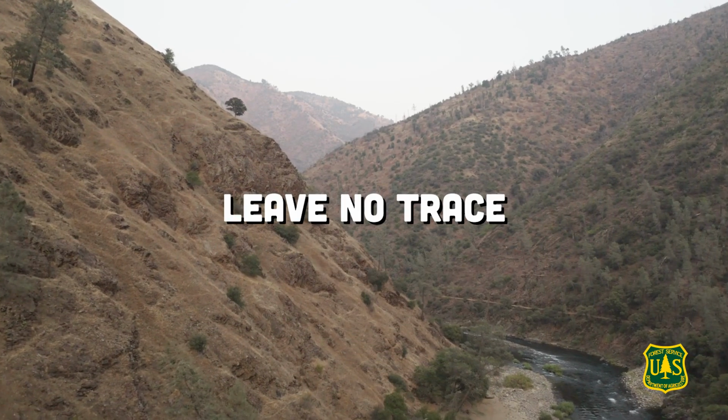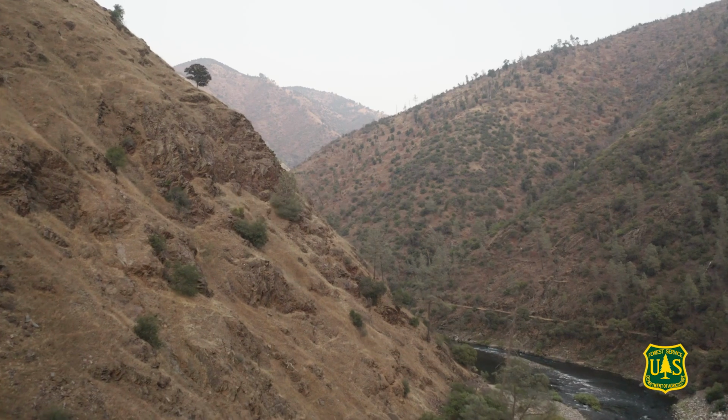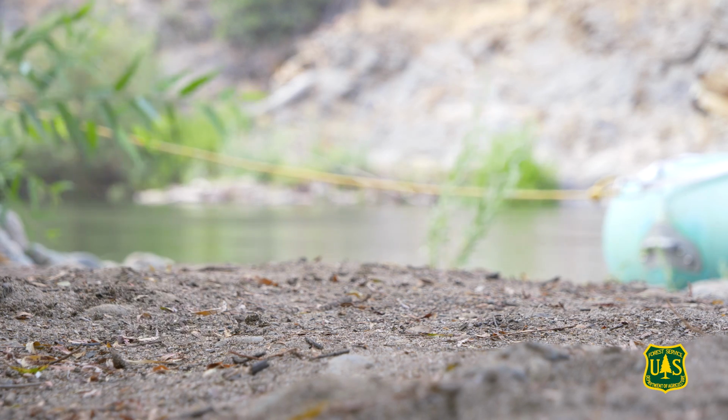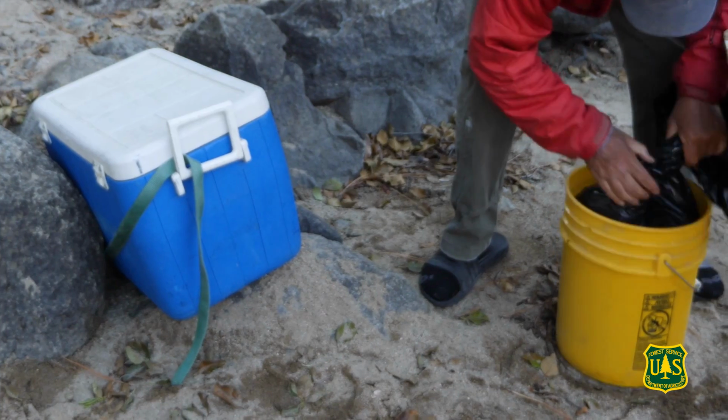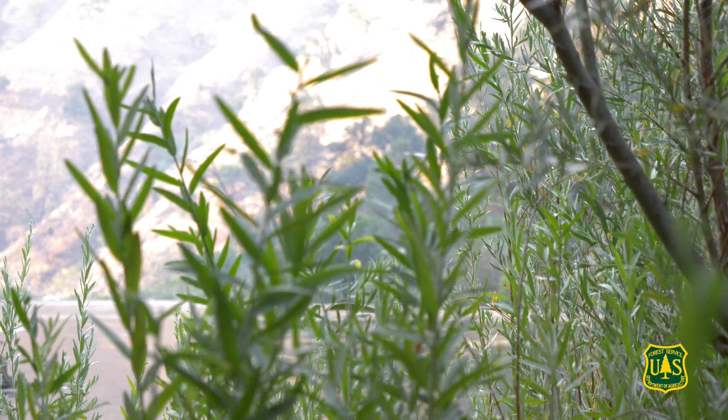It's important that everything we bring with us comes out of the river canyon. Pack out all your human waste and garbage. Food and other waste attracts rodents, often with unpleasant consequences. Do not kill or cut live vegetation in the river canyon.